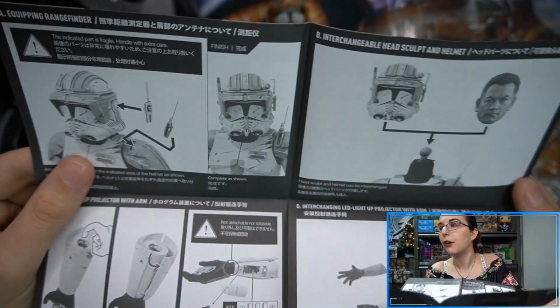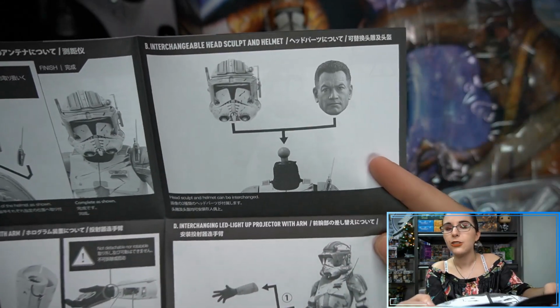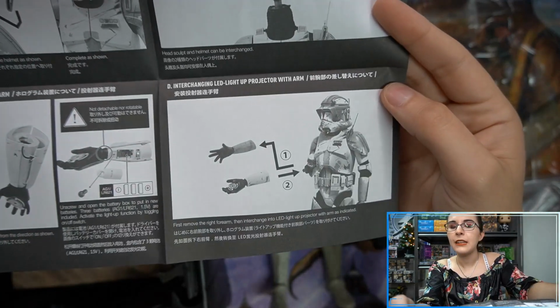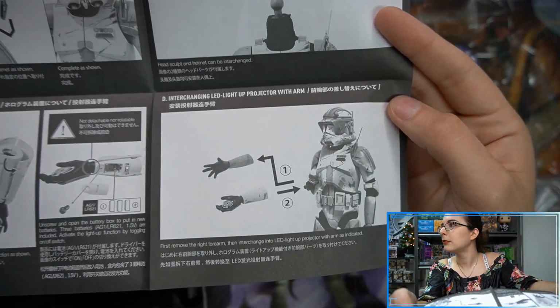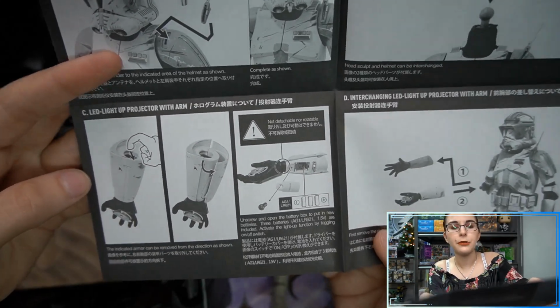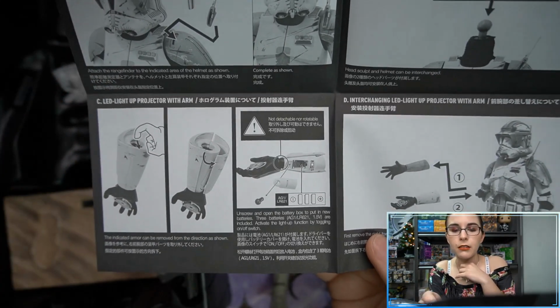One does go on the shoulder. All right, interchangeable head sculpt and helmet. It just pops on the peg. The LED projector arm for the Emperor. All right, that's cool, and it actually lights up. You put batteries in there.